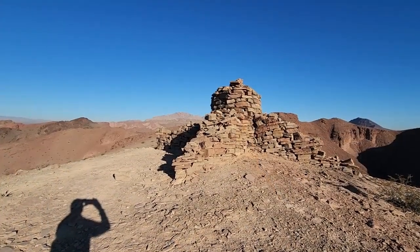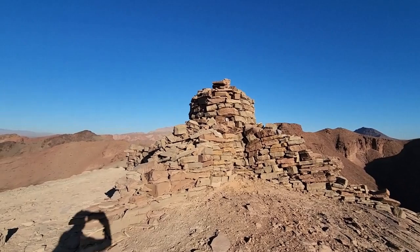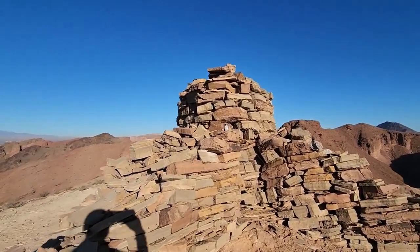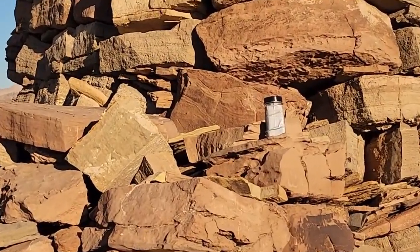Here we are at cairn number 2, and Jean-Luc has just placed a summit box. Very funny.